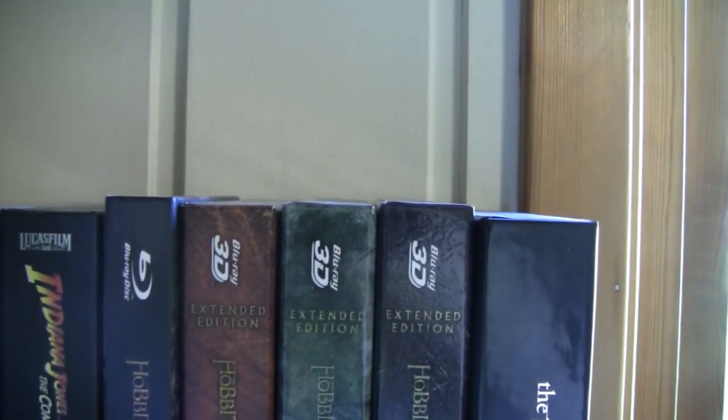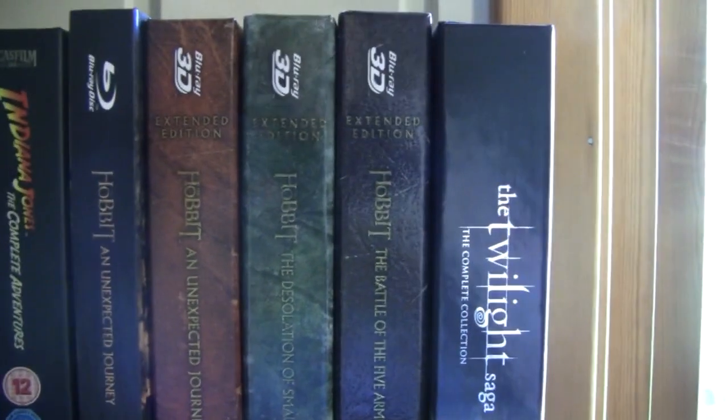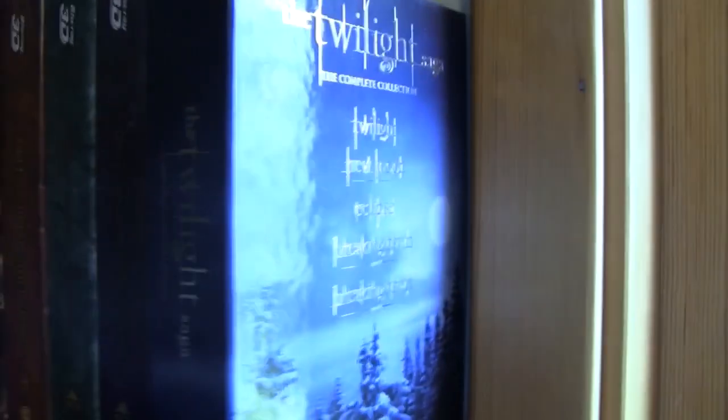I think one of these is not quite square, and so they don't line up as nicely as, like, you probably can't even tell. That's how much these little tiny OCD things bother me. Of course, we have Twilight here at the end so that I can always see it. My favourite film series of all time.